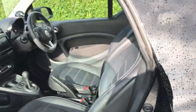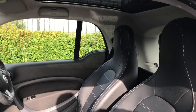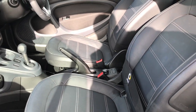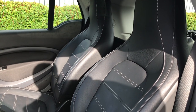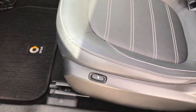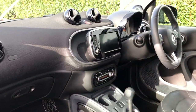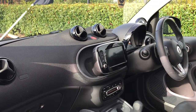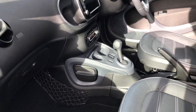Jump on in. Of course, like the name suggests, ForTwo. This car is for two people. So sadly, there's only two seats, but these are full leather seats, and I can tell you now they're extremely comfortable. They are also both heated as well, which you certainly don't see in many city cars. A very nice little snazzy interior, quite unique style, but very funky overall.